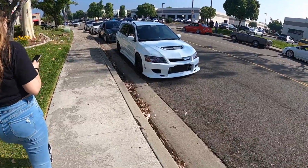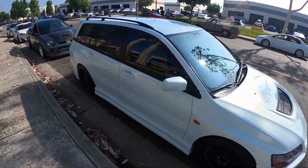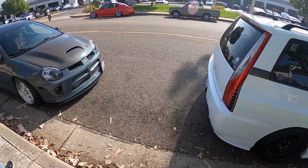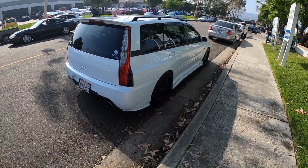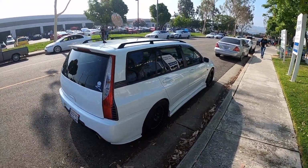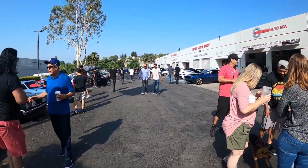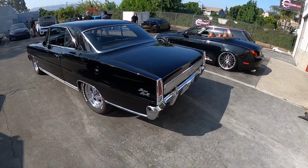So I don't know if this thing's authentic, but this is the first Evo wagon I've ever seen in my life. Dude, this thing is crazy. Is it? Wow. No, I think it's actually real. Unless someone did a conversion, this thing is insane. Yeah, this thing is super clean.